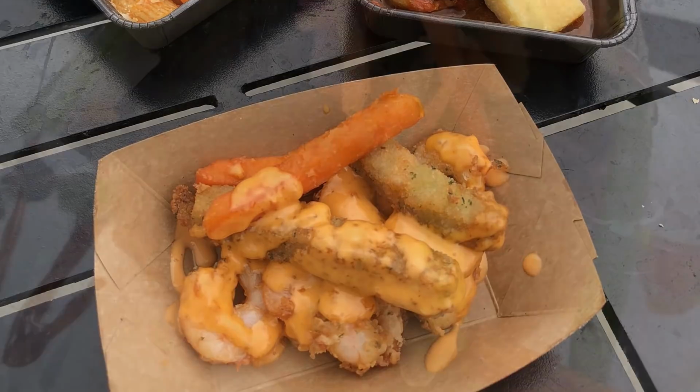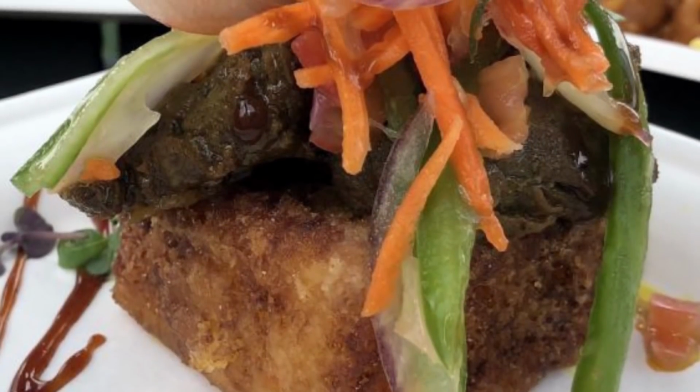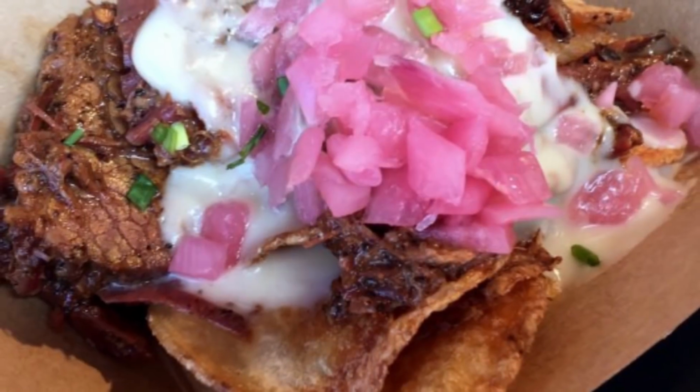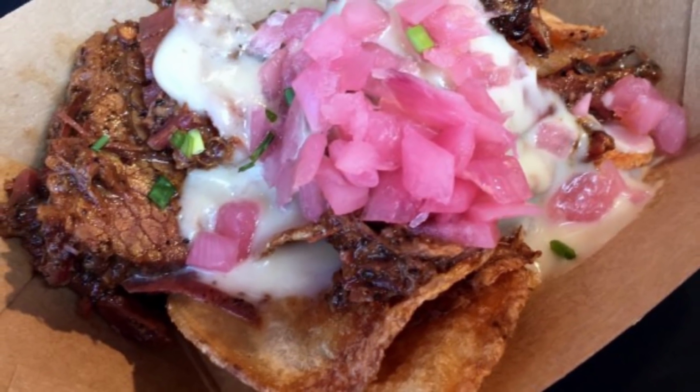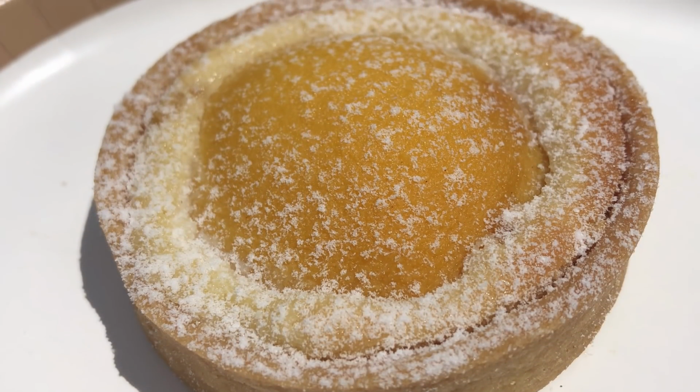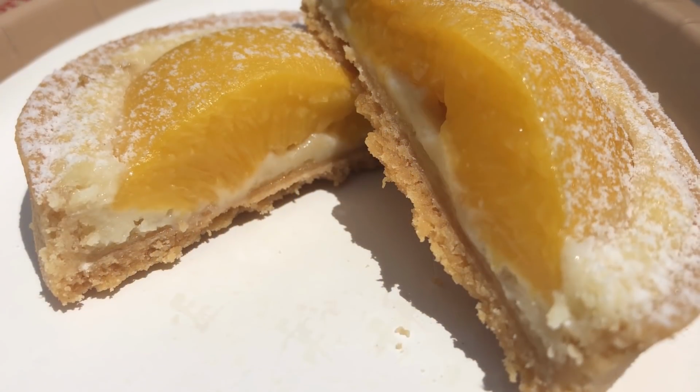Many of our favorite items are snack credit eligible, including the Kenyan Coffee Barbecue Beef Tenderloin at Africa here at the Food and Wine Festival, the smoked corned beef at Flavors from Fire. Oh, I dream about this stuff. That's also at the Food and Wine Festival, and this year brand new, the Frangipane Peach Tart at Summerfest at the Food and Wine Festival.